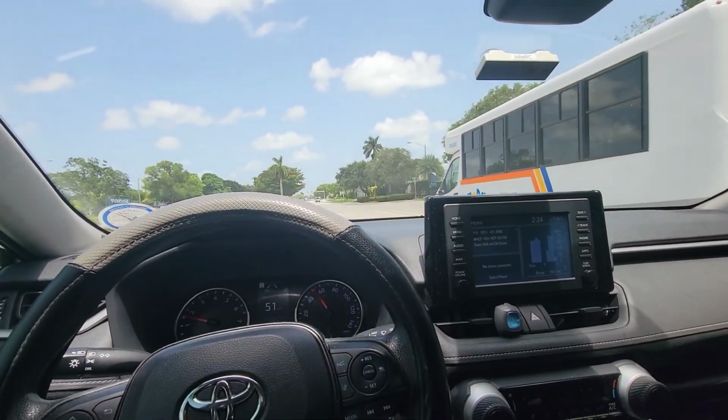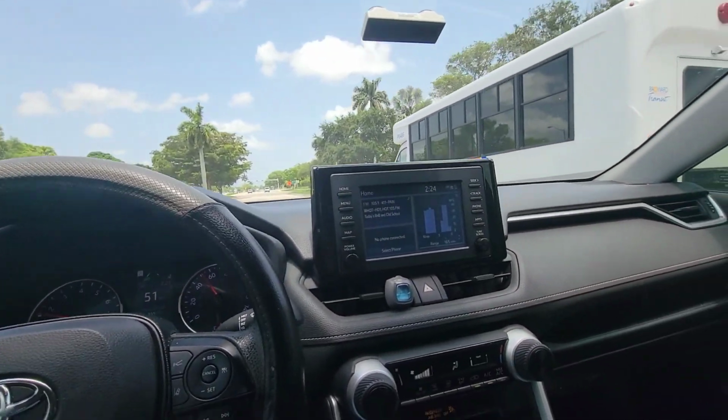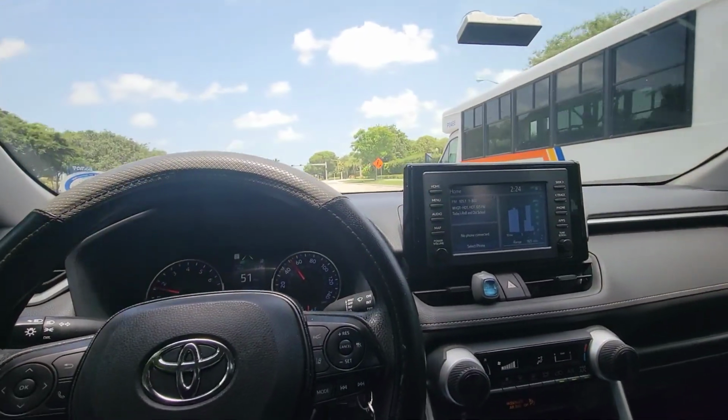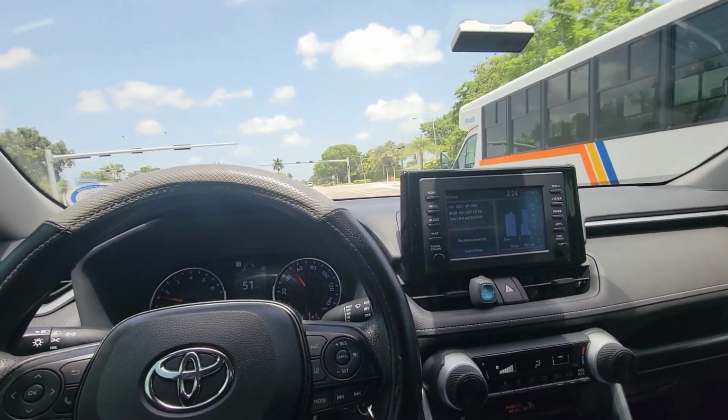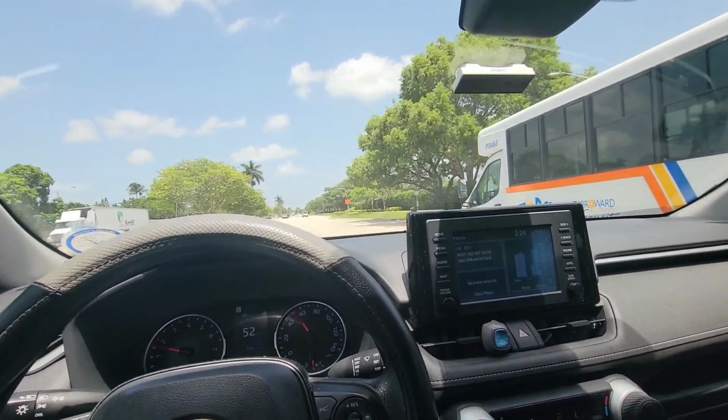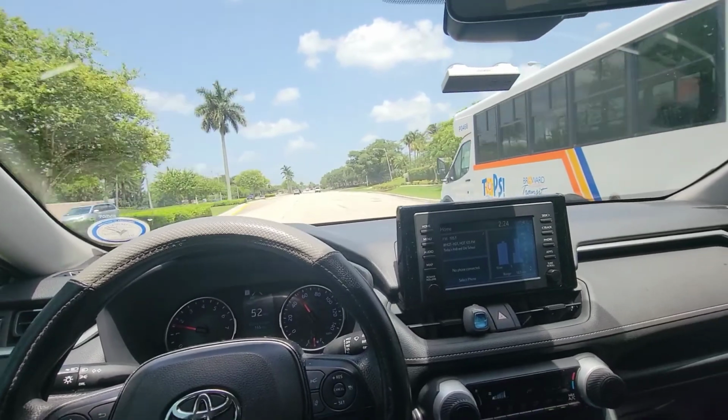They did their thing on this four-cylinder RAV4. You hear a bunch of road noise. I have the AC on, so I don't know if you guys can really hear it, but I can. But overall, it's nice. It's not bad.